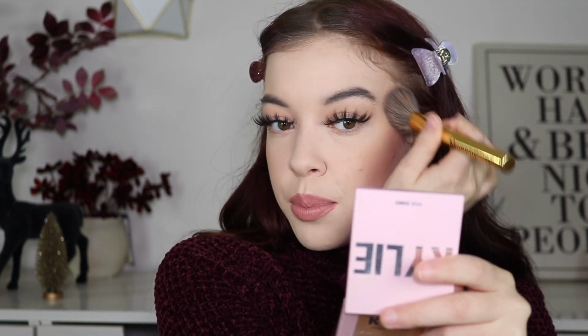Let me swatch them for you so you can see them on my hand. Of course, the one on the top is the matte one and the bottom one is the murumuru. I hope I'm saying that right. So they definitely do look different. The top is definitely more cool tone, but I actually enjoy that they gave that option, because you could sculpt with one and then bronze with the other. That's probably the idea, and I'm just like, oh, one is matte and one is shimmer. No, one you could definitely contour more with, and one you can bronze more with.